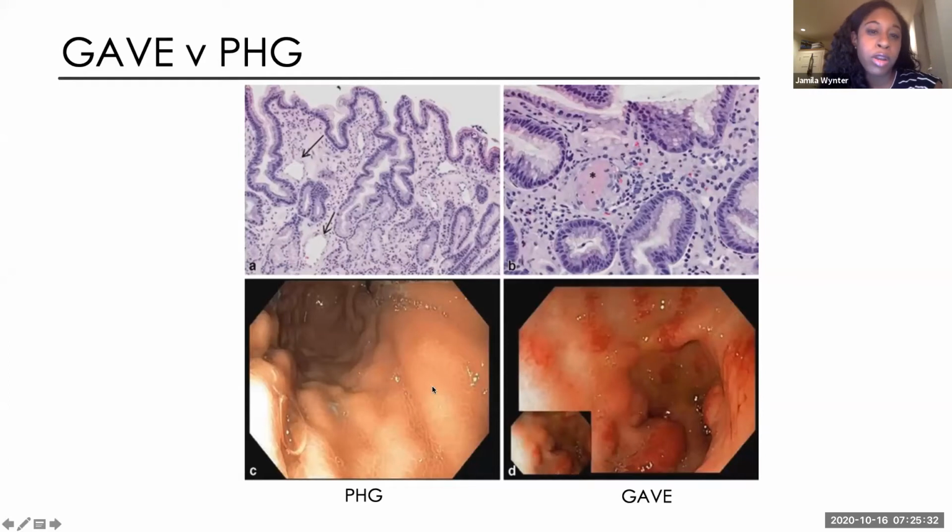The demographic or the patient that both of these two disease processes can be found in are oftentimes patients who have liver disease and liver dysfunction or some kind of portal hypertensive process. And so that's why it can be hard to differentiate. Here you can see in portal hypertensive gastropathy that endoscopically, it's actually more snake-like and a mosaic pattern. So that's another differentiating factor.